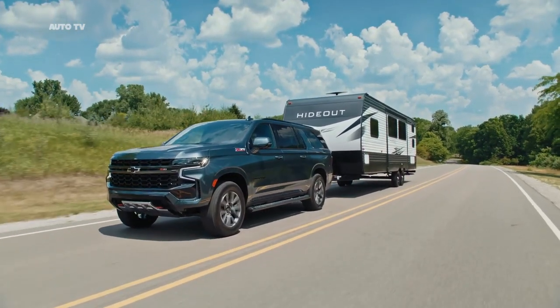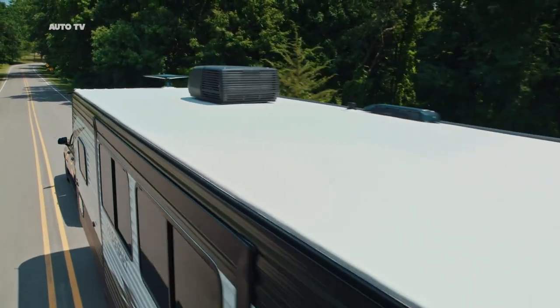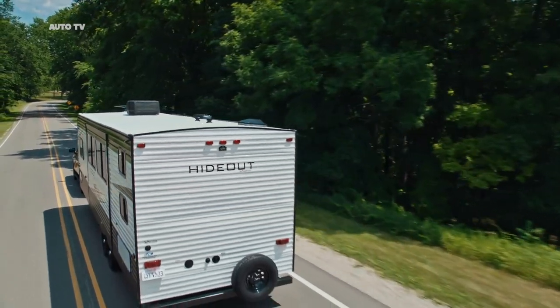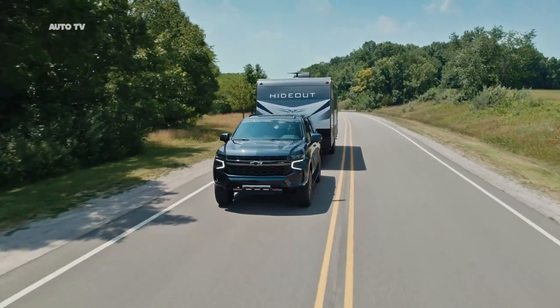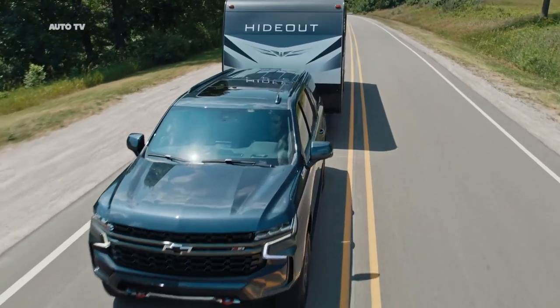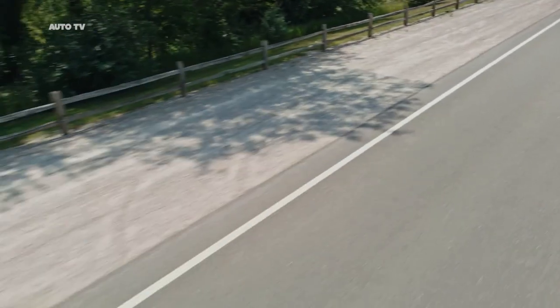According to the EPA, the larger Suburban will offer the same fuel economy numbers as the shorter Tahoe, with the 5.3-liter V8 earning ratings of 16 mpg city, 20 mpg highway, and 18 mpg combined. Stepping up to the 6.2-liter V8 drops fuel economy only slightly, to 15 mpg city, 20 mpg highway, and 17 mpg combined in rear-wheel drive examples.